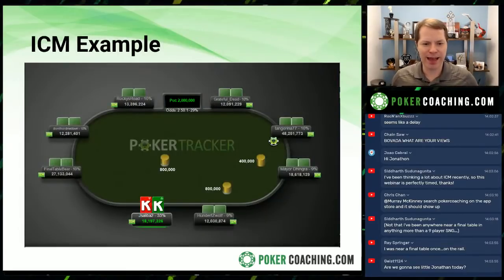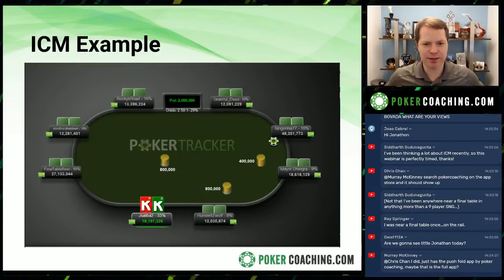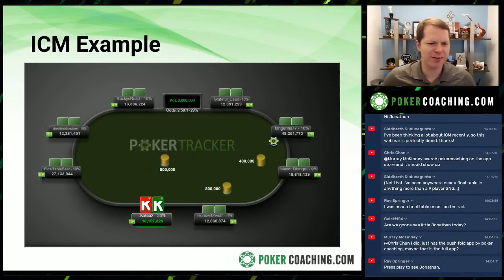This is a tournament that Poker Coaching member Jay Saliba played recently. This was a $100 tournament where first place was $52,000 and eighth place was $4,756. This is a normal structured final table, nothing fancy. First place was 16% of the prize pool, so just normal structure. So with 8 players left, what do you think the biggest stack is worth in terms of dollars? And also, what do you think the shortest stack is worth?